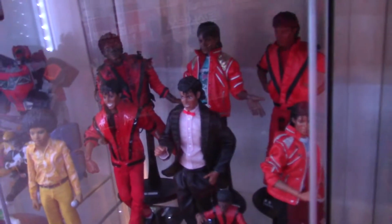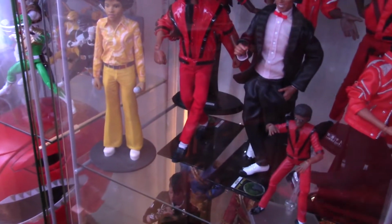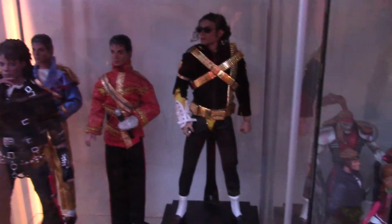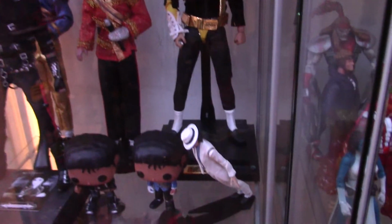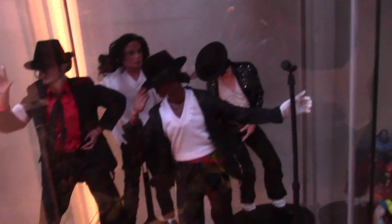Over here I got my Michael Jackson collection, Hot Toys, Playmates. The one of him during the Jackson 5 era was custom made, but this is a Good Smile Figma one. Big Michael Jackson fan. R.I.P. to the King of Pop. Got some from the Bad era, the Grammy, AMA, and Dangerous, Smooth Criminal. Got a few Funko Pops. At the bottom, more Dangerous era, History era figures. I got one more coming in the mail soon from China, so I'm looking for that soon.